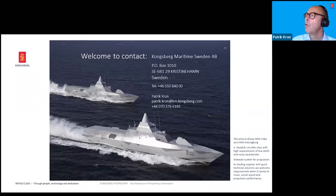I would like to know the reference of ABP on naval combatant ship. The ABP is adjustable bolted propeller, and it is mainly used in the Royal Navy fleet, Type 45 aircraft carrier.